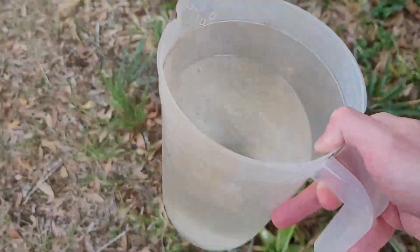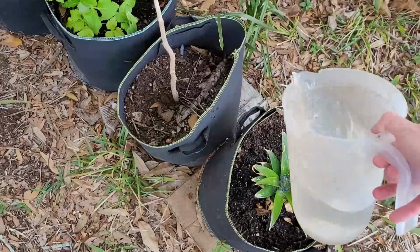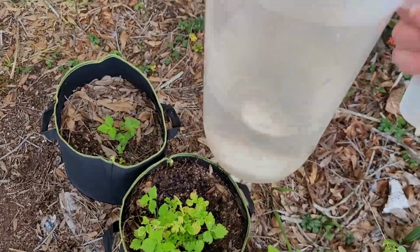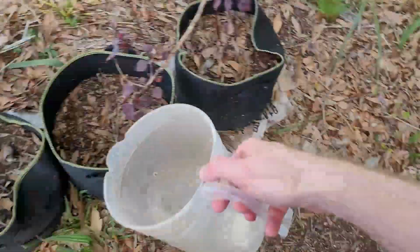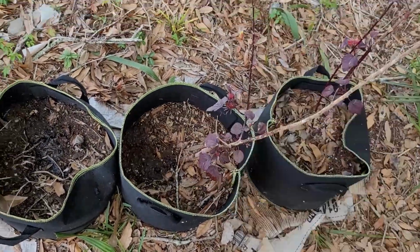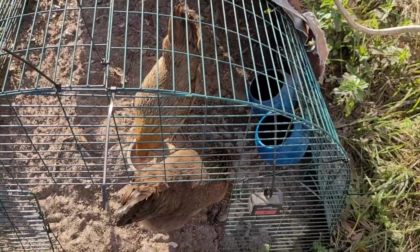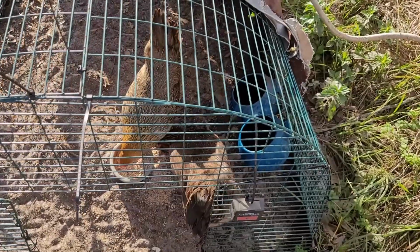The water I usually use for giving the chickens, I'll also pour into these pots a little bit. It kind of filters out anything that might be nasty in there. That's how I water these plants here. Now that the chickens have their food and water, I go off and take care of the rest of my garden.